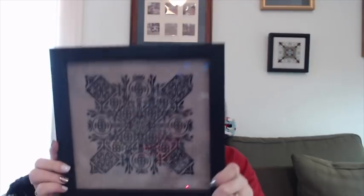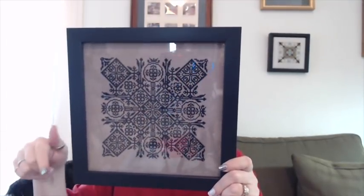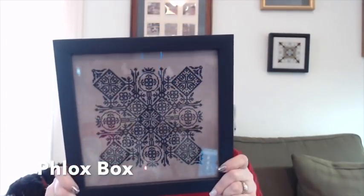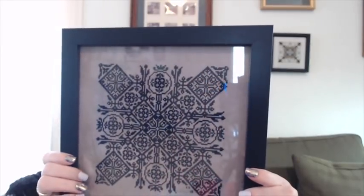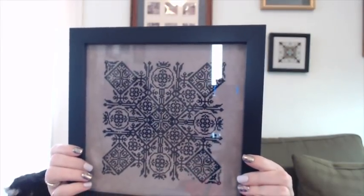So, hold on. Okay. All right, so this is an ink circles piece. Unfortunately, neither one of us can remember what the name of the chart is, so I'll try to put it down here somewhere. I'll have to look it up. But it's a dark navy blue frame that almost turns purple because of the purple fabric and floss. So it came out really nice.